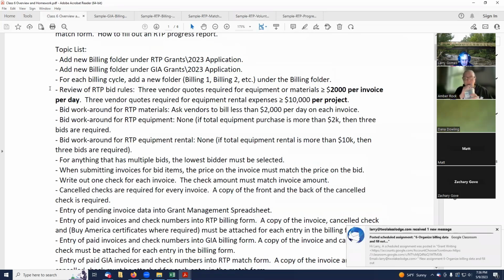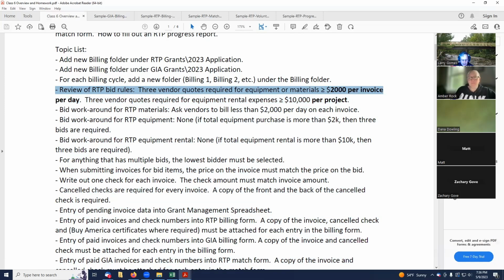so here's the rules, and these are in your RTP instructions if you need to look at them. 3 vendor quotes are required for equipment or materials that's greater than $2,000 per invoice. 3 vendor quotes are required for equipment rental expenses, $10,000 per project. So if it's less than this, then no bids are required. And if you do your billing properly, like I said, there is no bid workaround for equipment rental if it's over 10,000. But for materials, you can do a bid workaround by just having $2,000 per day per invoice. Does that answer your question? Yes, thank you. Okay, great.